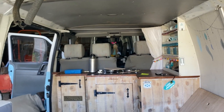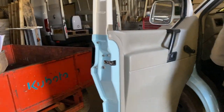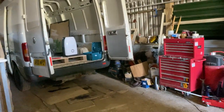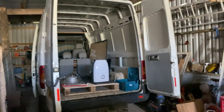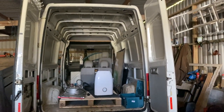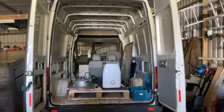But can you even see through the windscreen? I think it's time we introduce you to the newest member of the Hedgecombers clan. Okay, let's squeeze past Myrtle, let's squeeze past the tractor. And there, my friends, is our new toy. This is Noodle. Oh my God, look how big that van is.